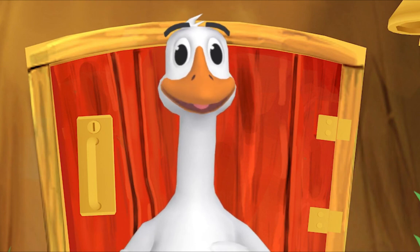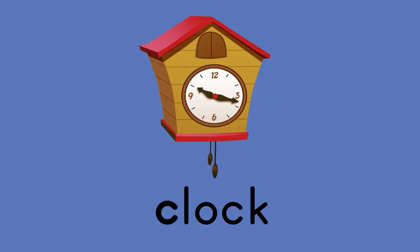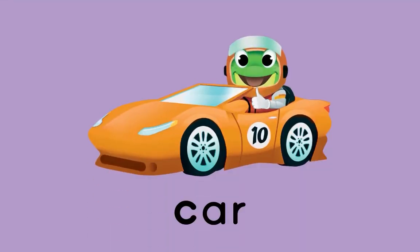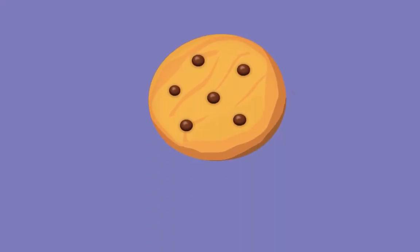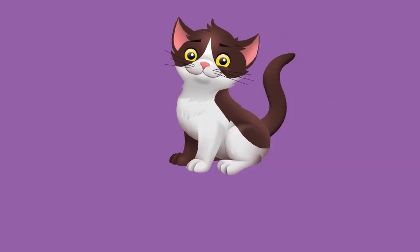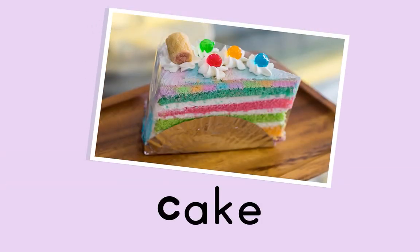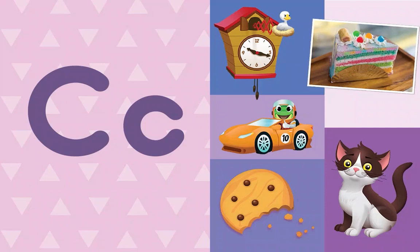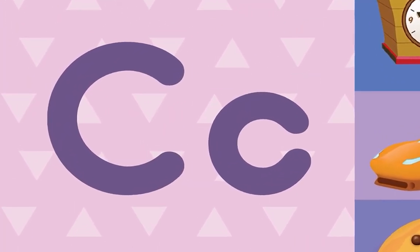Here's something we already did. Let's do it again. Clock. Car. Cookie. Cat. Cake. What letter do all these words start with? That's right. The letter C.